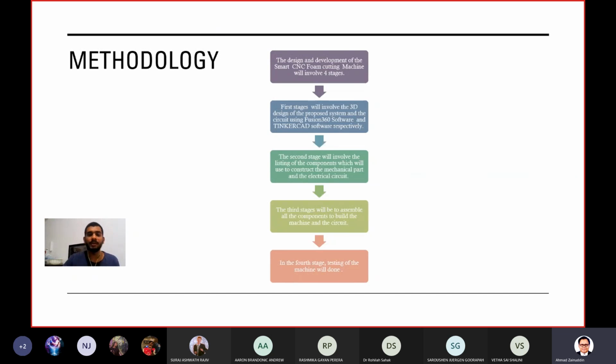And the second stage will be to list all the components and get all the measurements of the components. And the third stage will be to assemble all those components together and also build the circuits.